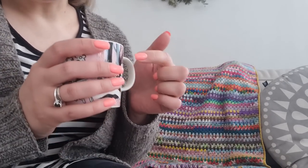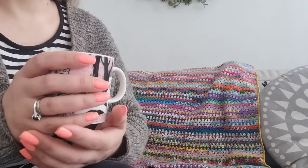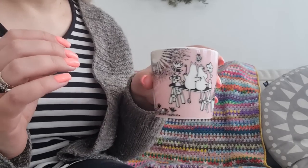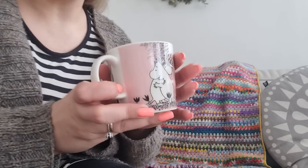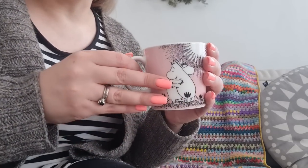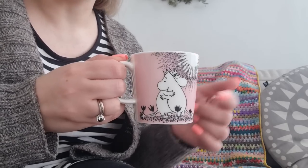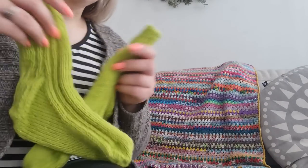I'm back here with my second cup of coffee. Hello. I'm too scary to be on camera today. Moomin mug. Traditionally in the vlogs, the Moomin mug. If you have watched my vlogmases, you have seen this before. But yeah, that's a friendship mug. Actually, love mug. Whatever.